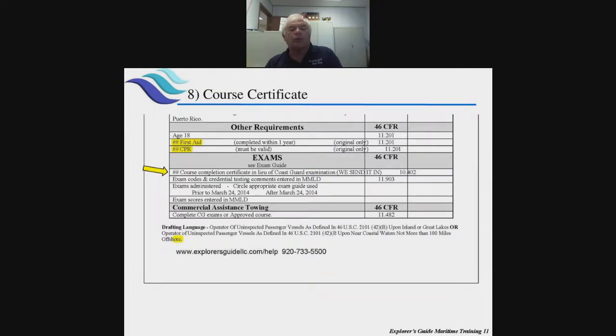Or you go through a company that has approved courses. Coast Guard does not approve the company; they approve the courses. And companies such as ours, Explorer Sky, will issue a certificate valid for 1 year from the date of issuance. You make sure it's sent to the Coast Guard, and that will qualify for doing the exams.